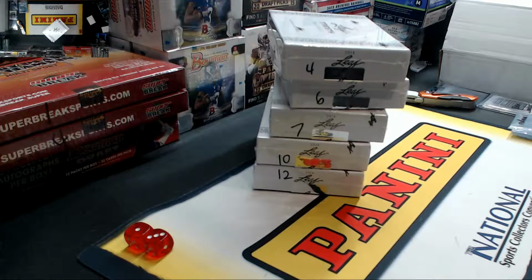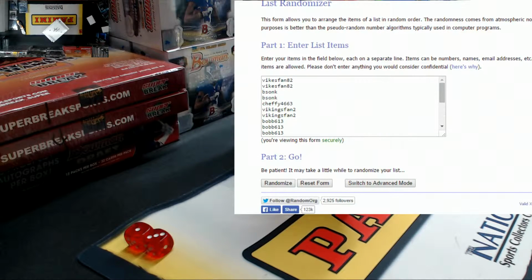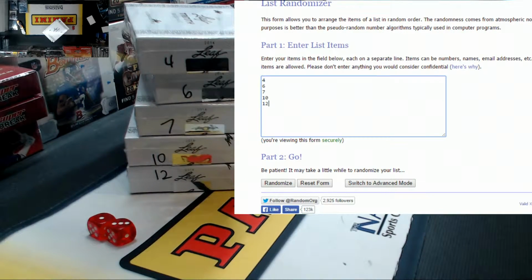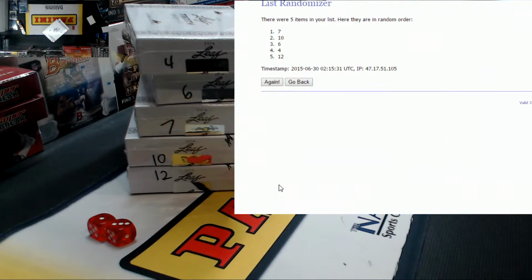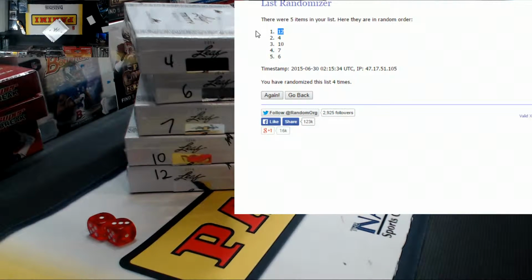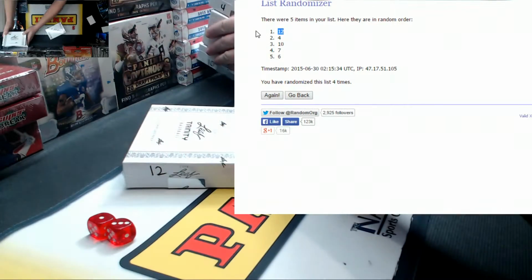Pull up random.org here. We'll start with the box number. From this current case, we have 4, 6, 7, 10, and 12 as the remaining boxes. We'll go with the top box on 4. 1, 2, 3, and 4. Box 12 for this break.